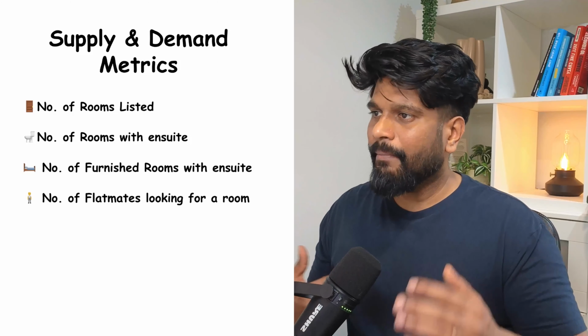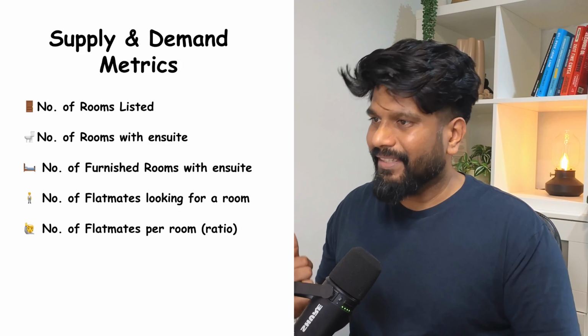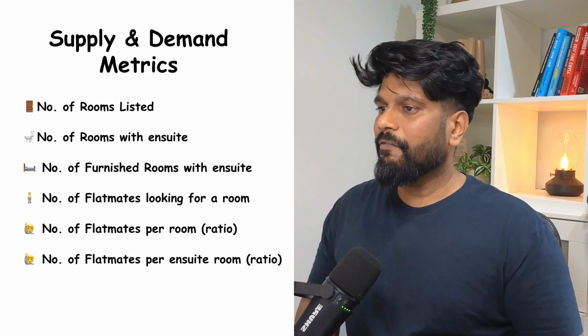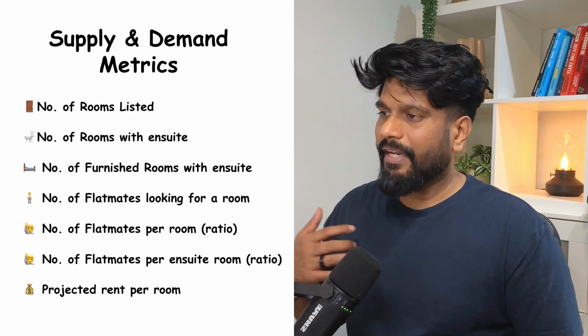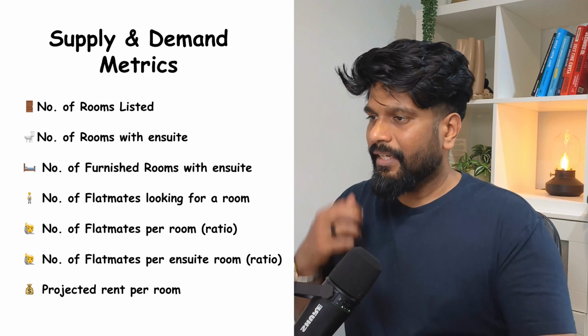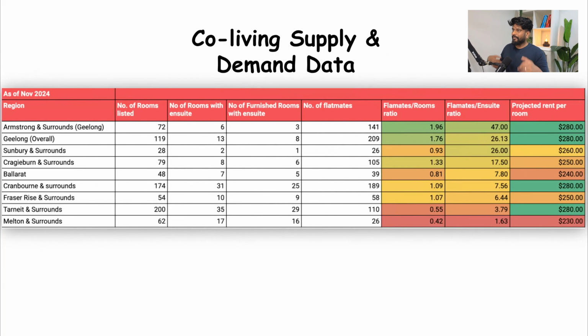And then we'll look at number of flatmates looking for a room. We'll look at number of flatmates competing per room. So it's basically a ratio. We'll look at number of flatmates competing per ensuite room. So that's a ratio again. And then lastly, we'll also look at projected rent per room. So that comes from a local property manager. And the output of this analysis is this little table here, which is gold in my opinion.